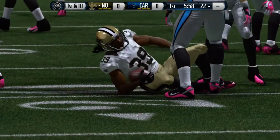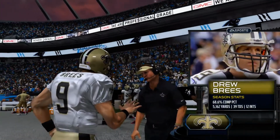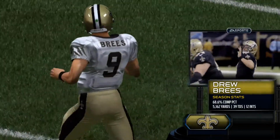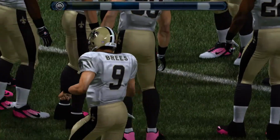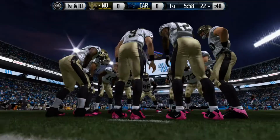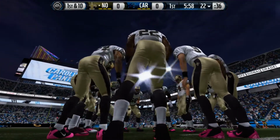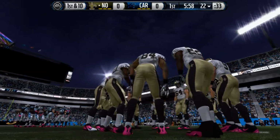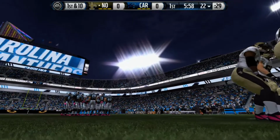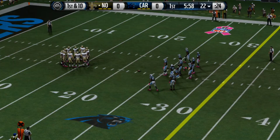Just past the 20, we'll mark it at the 22-yard line. Here comes the former Super Bowl MVP for the New Orleans Saints, quarterback Drew Brees. Drew Brees can move around the pocket about as much as any quarterback in the NFL and keep his eyes down the field and make throws. He is outstanding at doing that. They come to the line, and it's first down.